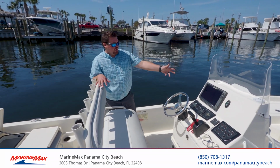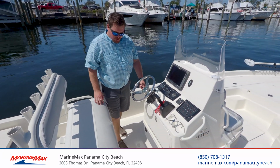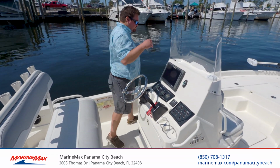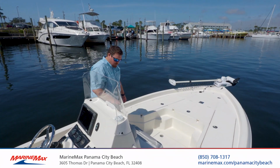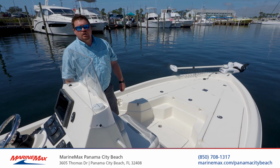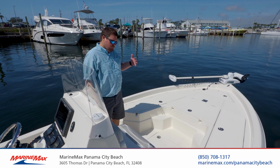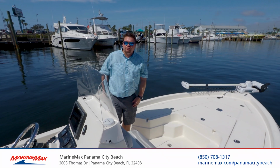But really nice Lowrance HDS 12. Jack plate control here. Second live well in front of the console. And then of course you've got your iPilot, 112-pound thrust. So awesome boat, tons of storage, all your efficient amenities.